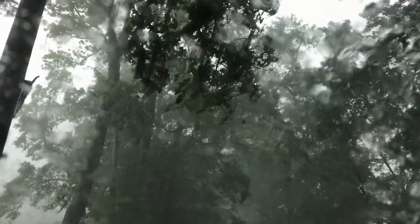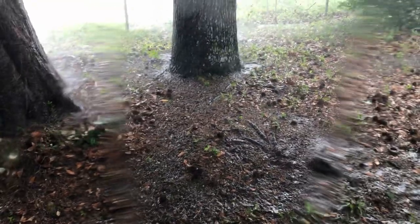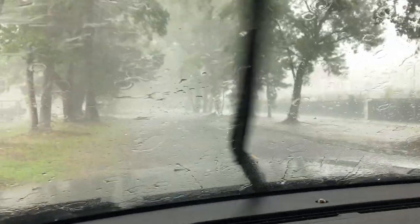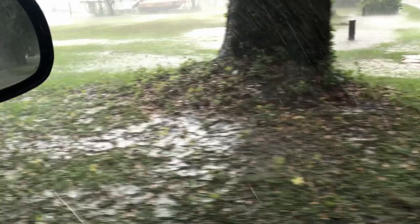So we just ran out to get pizza. And now we've got a severe thunderstorm with penny-sized hail, so we quickly drove up to the road to try to get underneath this tree canopy. I don't know if you can see it, but the hail is still, holy moly. Oh my God. This tree branch is falling. I don't want it to be here. There's flooding everywhere. What in the world? Oh my gosh.